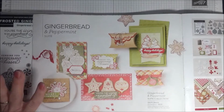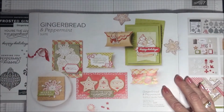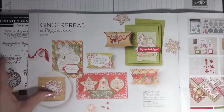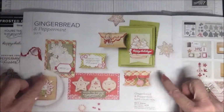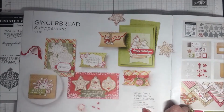It is so homespun and so much fun. The ideas are just kind of swirling around in my head. It's a little overwhelming. And if you love the suite, you can buy the whole suite with one number. It is 156275.